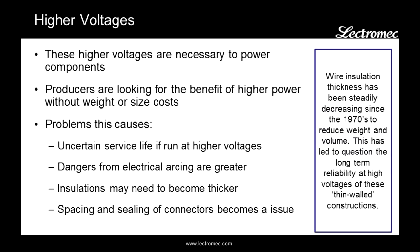I mentioned uncertain service life of the wires and cables. The dangers from electrical arcing are greater. There's more energy available that can cause damage to systems that are farther away. Also, the challenges that they're starting to see are they're going to have to select different relays, and also spacing and sealing of connectors is starting to become an issue. As you get to higher voltages, the gap necessary increases. Have you ever been on a regional jet? You know how little space they have on those aircraft.